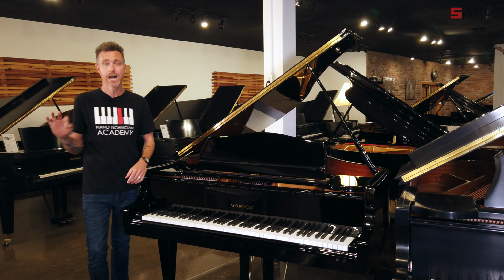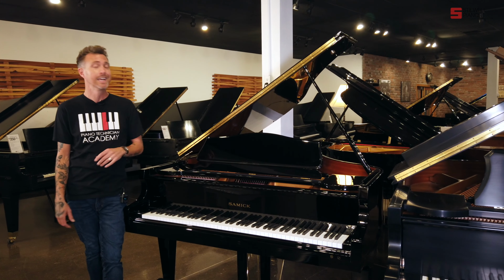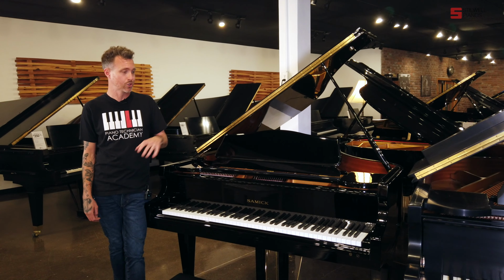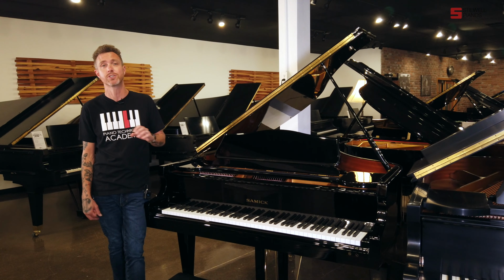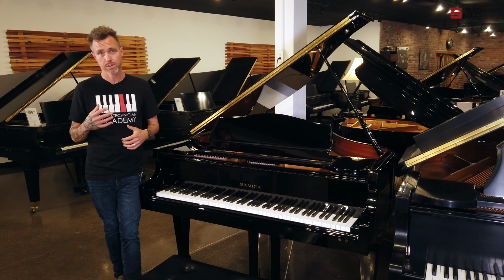This one is flawless. We buffed out all the surface scratches, got all those out. Same with all the hardware. This thing looks brand new. I would definitely give this an A+ rating. And as you just heard, it sounds super clean and super pure, especially high up in the treble. You get that bell-like sound, very responsive action.